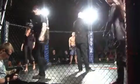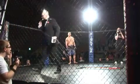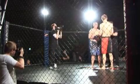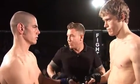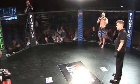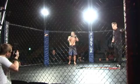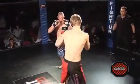This semi-professional middleweight contest is fought over 2 5-minute rounds. So, final instructions from the referee. We have James Prince in the white and black shorts, and we have Andrew Durkan in the red and black. Durkan, a bit of a height and reach advantage here, Andy. He's 6'4" at 84 kilos, so he's got decent height to him.